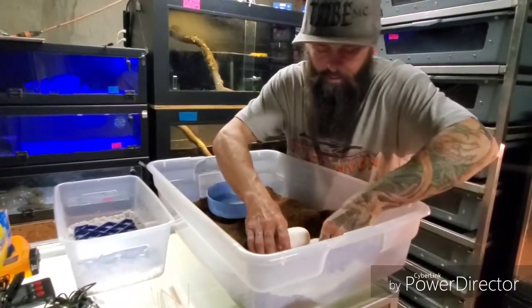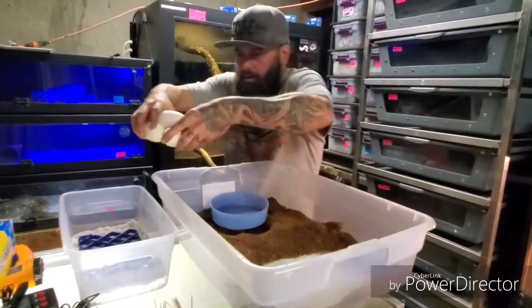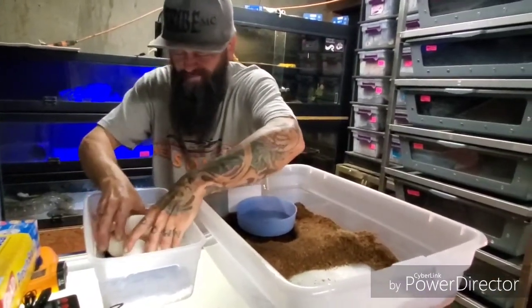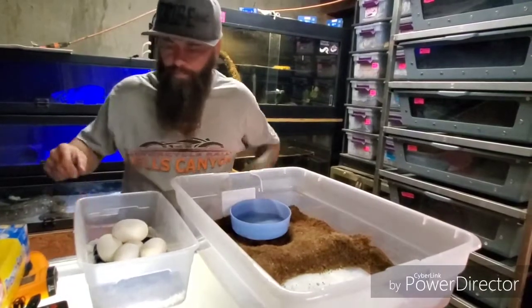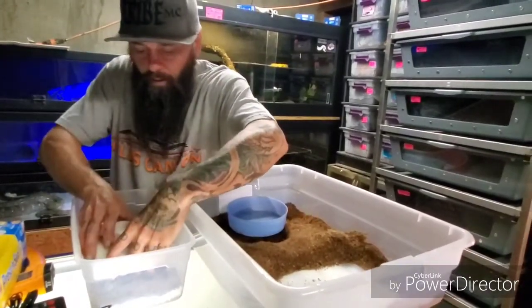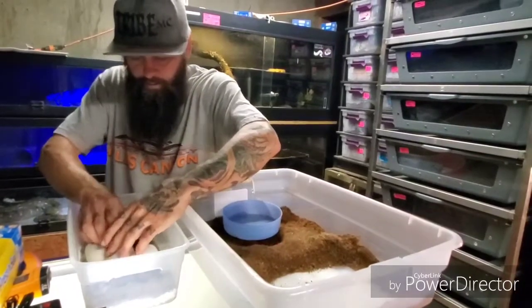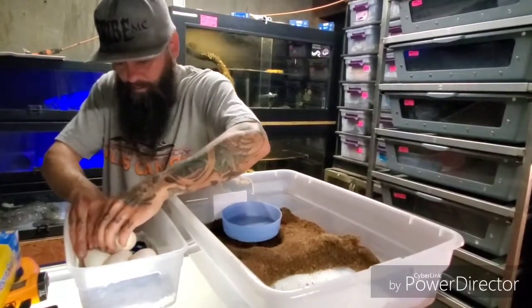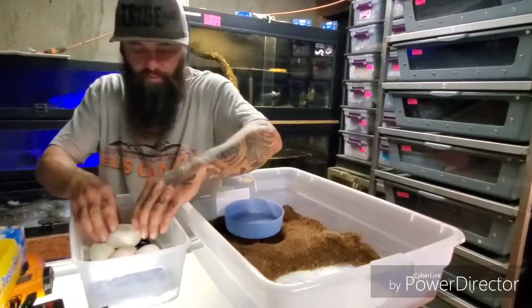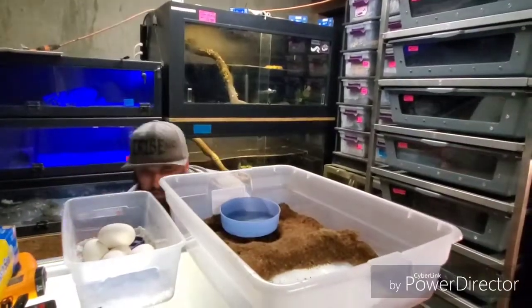Yeah, I think I am. I think I'm just going to set this whole clutch in there just like this. I'm going to trust that Mama had them positioned right. What do you think? Or should I separate that one? Maybe I should pull that one off the top. I just don't, yeah, they've been sitting here overnight. Is it gonna clear?